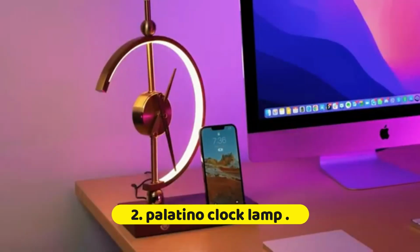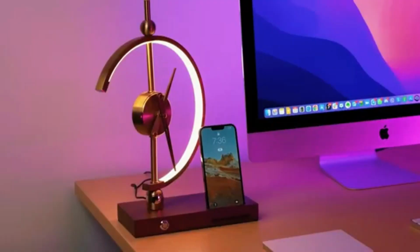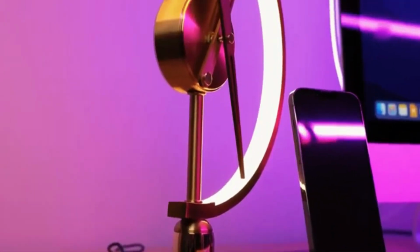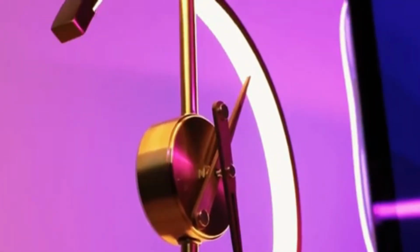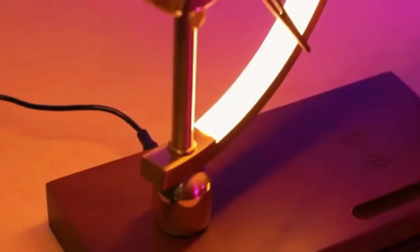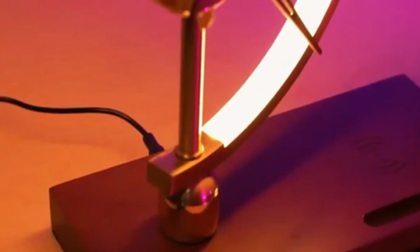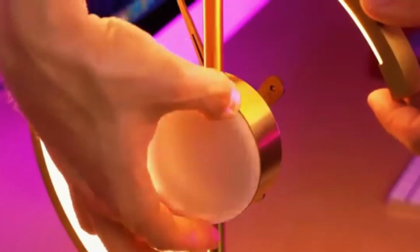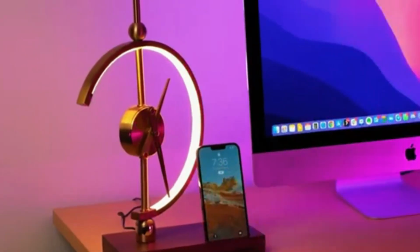2. Palatino Clock Lamp. The Palatino clock lamp is a distinctive fusion of practical lighting and timeless design, seamlessly blending functionality with aesthetic appeal. This innovative piece combines the functionality of a lamp with the classic elegance of a clock, making it a versatile addition to any interior space. Crafted with attention to detail, the Palatino clock lamp typically features a sleek and minimalist design, often incorporating high-quality materials such as polished metals or fine woods to enhance its visual appeal.